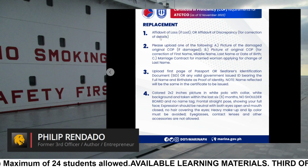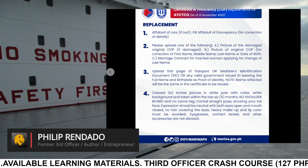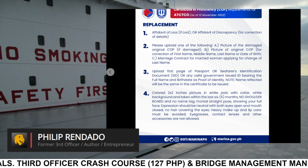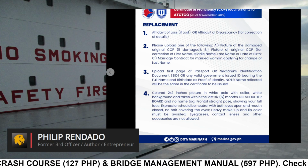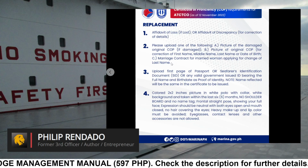Replacement. Number 1, affidavit of loss if lost, or affidavit of discrepancy for correction of details. Number 2, please upload one of the following. A, picture of the damaged original COP if damaged. B, picture of original COP for correction of first name, middle name, last name, or date of birth. C, marriage contract for married woman applying for change of last name.